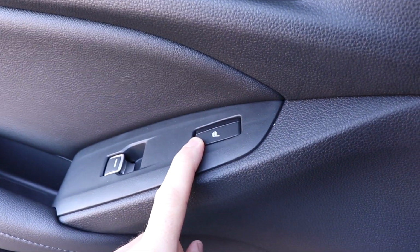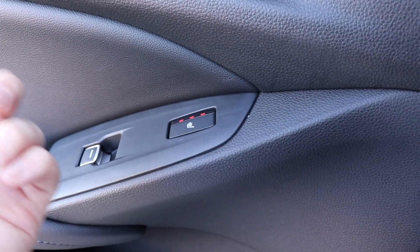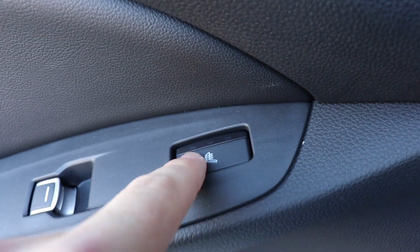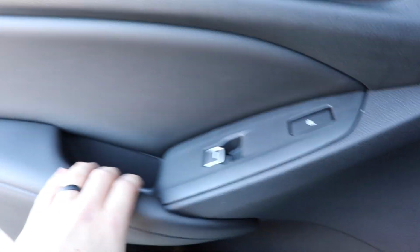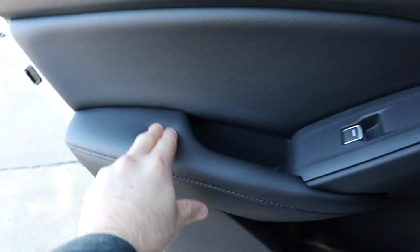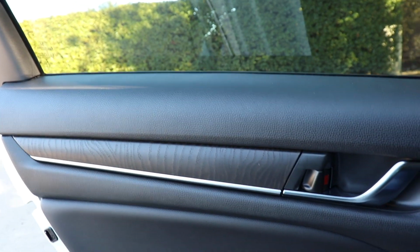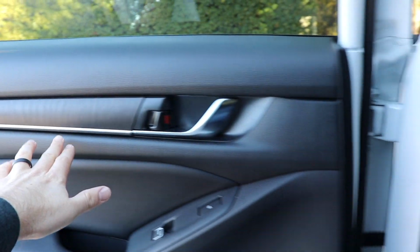But one surprising feature that we have back here is heated seats on this top end Touring trim, which is really nice. So those are three-tier heated seats for these outboard passengers, which is really cool and something I don't expect in this class. We even have nice soft trim here, and up here we finally get the hard touch plastic, which is different than it is in the front. But you've got the nice trim piece as well again.